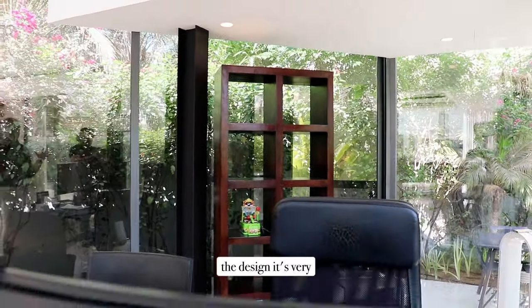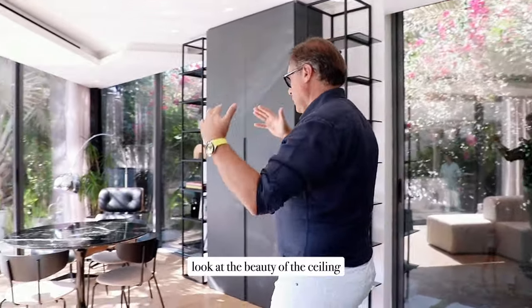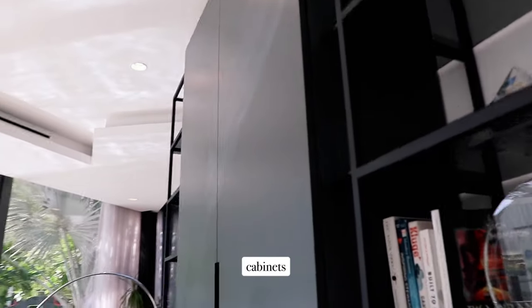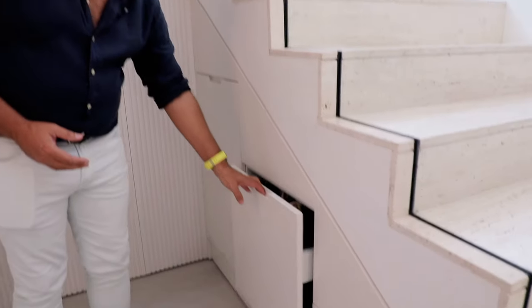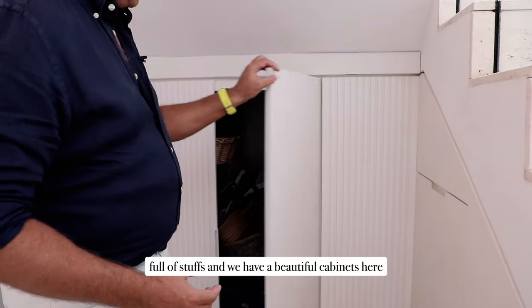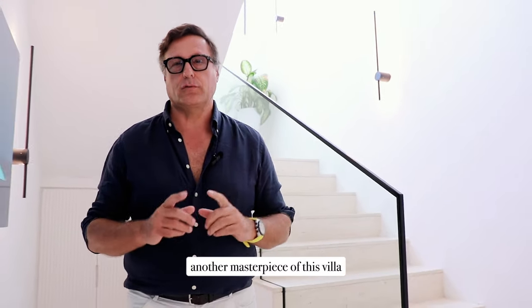The design, with all this ceiling moving up and down, look at the beauty of the ceiling, how it's been cut in order to conceal this beautiful cabinet. So we have these beautiful drawers full of stuff, and we have a beautiful cabinet here. Let's go upstairs where I will show you another masterpiece of this villa.